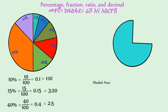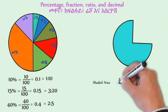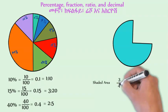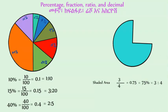Let's see another example here. The shaded area shows 3 out of the 4 sections of the circle, which is the same as 75%. This in decimal is 0.75, and in ratio form, we say this is 3 out of 4.